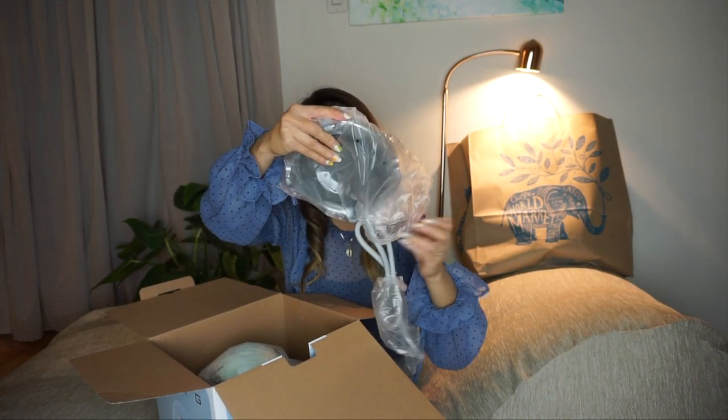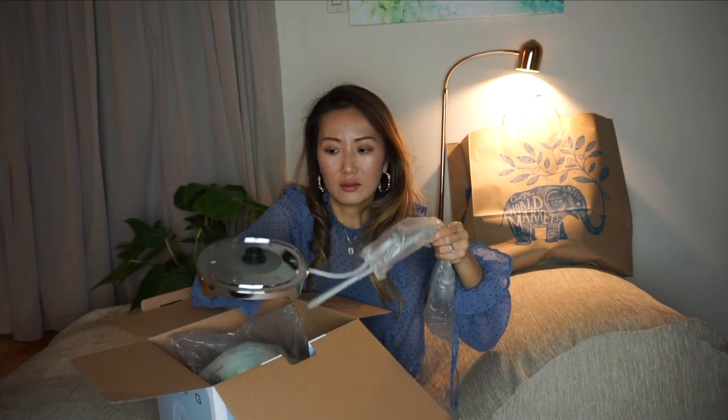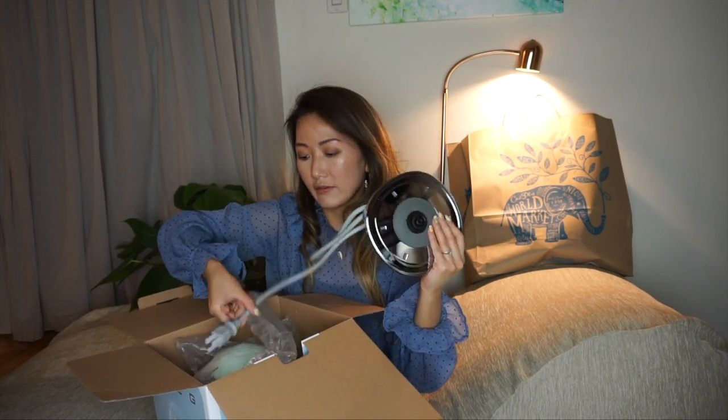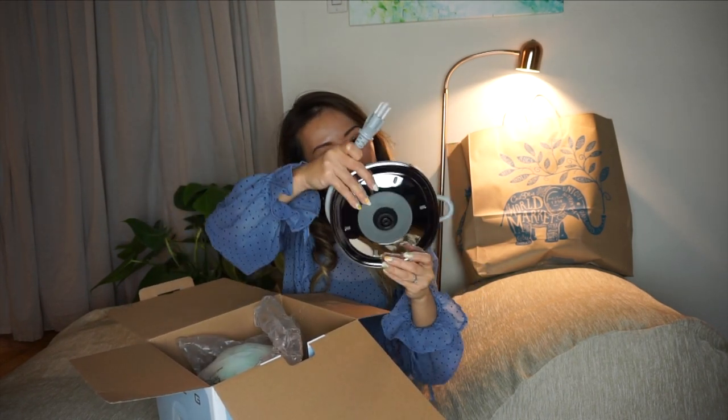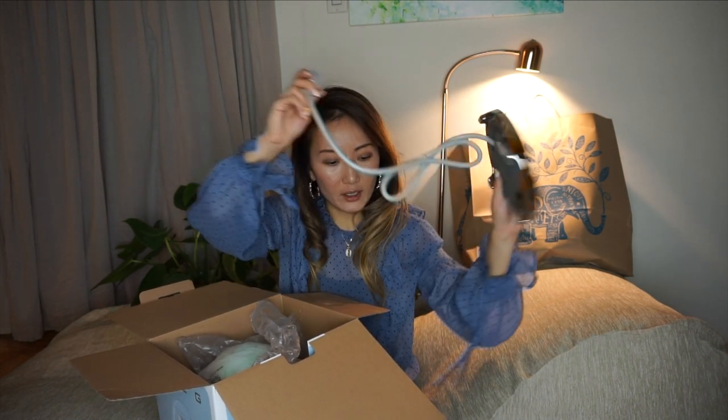Okay, this is the base, to charge the kettle. Try to open it. No, open it. So you can see it's all beautiful. It's actually not too heavy. It just feels really sturdy. That's in silver and this kind of chrome shade. Silver and gray. Very minimalist.